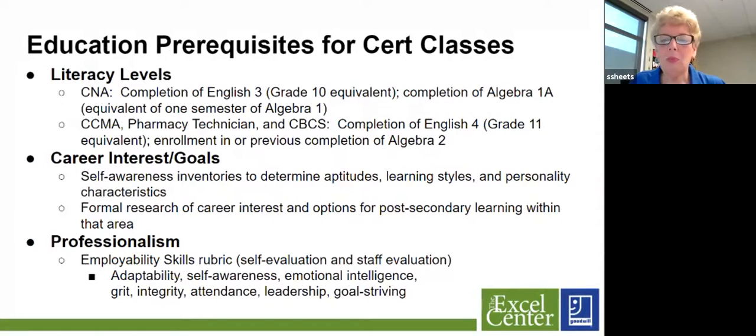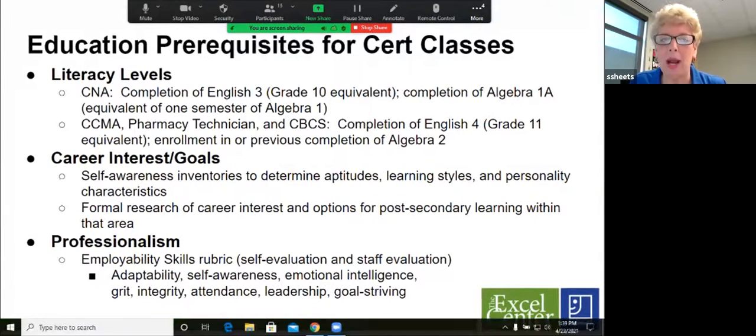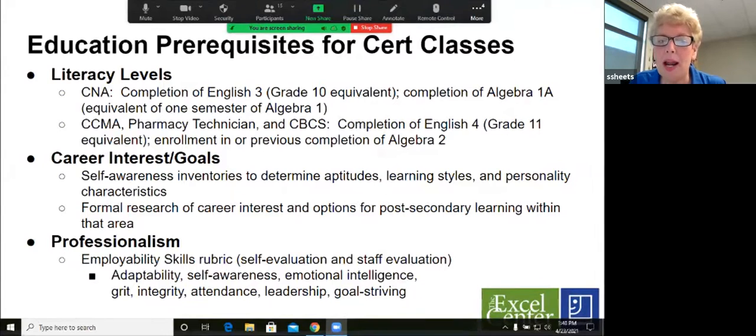We look at 3 different types of prerequisites. First are the academic prerequisites, and those are literacy levels in both English and in mathematics. What we did was just to show you some examples of our prerequisites in our medically related certification classes. We have prerequisites for the CNA program, and then we have a bit more stringent prerequisites for our CCMA program, pharmacy technician program, and then certified billing and coding specialist.